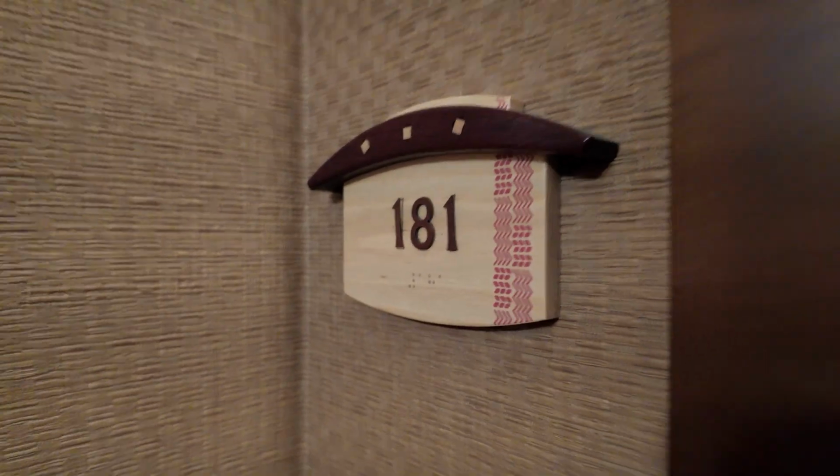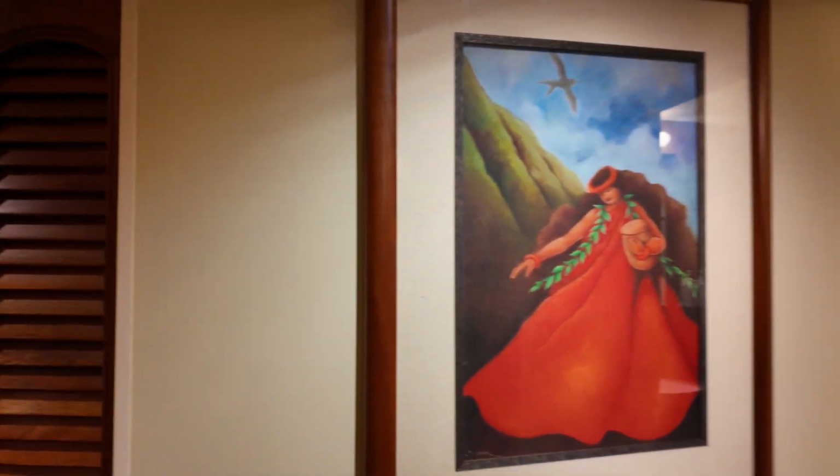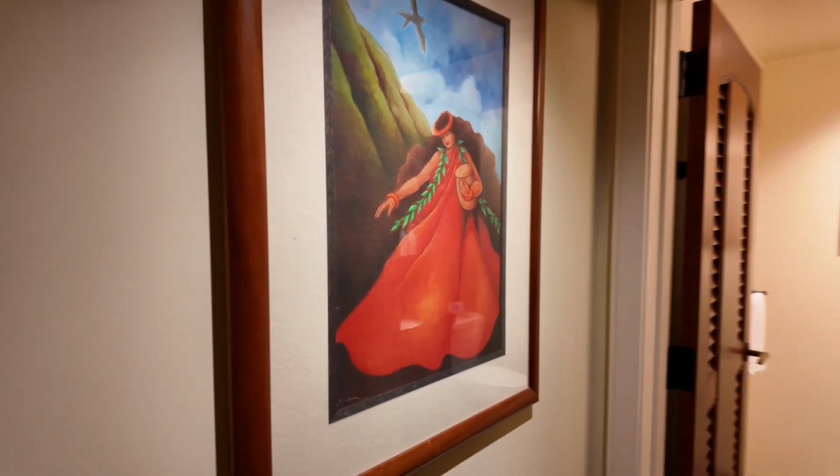So the room that we rented ourselves is a 2-bedroom villa with an island view. So I'm going to show you guys from start to finish what that means. It'll take a couple minutes to show you guys this room and the details about it because this is a very big room here at Aulani. We are in room 181 in the Iwa Tower. This is the tower that is on the left side of the pool if you are looking at the ocean. So when you first walk into Aulani, if you look to the left, you'll find the Iwa Tower.